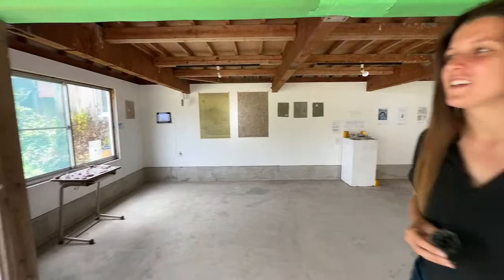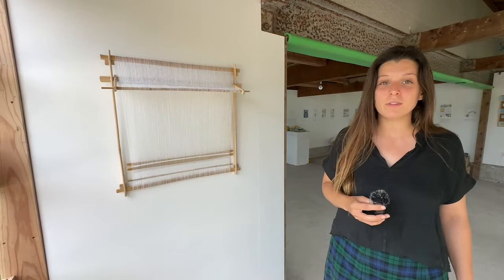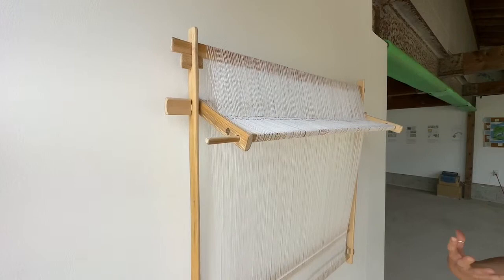I'm Kendall Schauder. I'm an artist from America, and we're here in our exhibition. I am a weaver and a textile artist. This is a small loom that I carved out of dried bamboo that was harvested from the area. I have warped it and started weaving, so it's a bit of a work in progress.